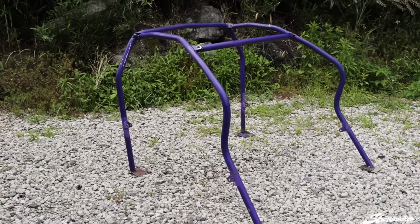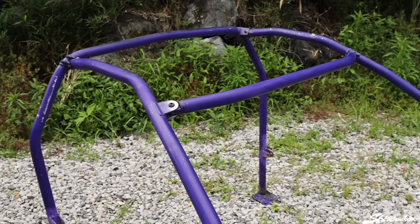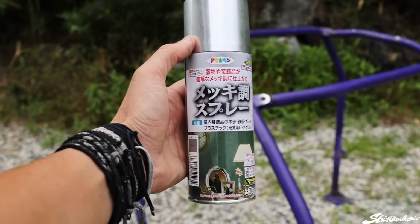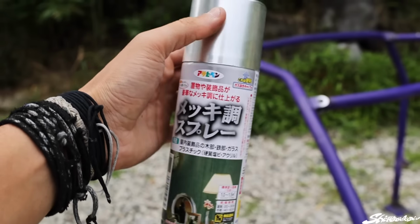The cage from the 3037 car is going in the new 2530 car. Jado sent it down with 400. They found this stuff from the home center. Kudorma chrome spray. So let's see how it turns out.